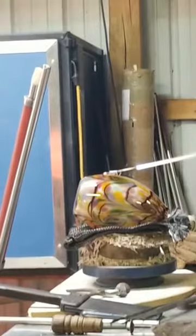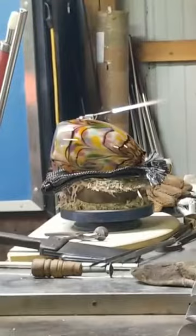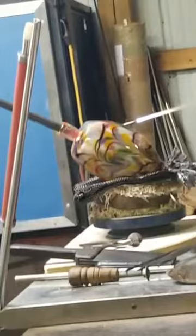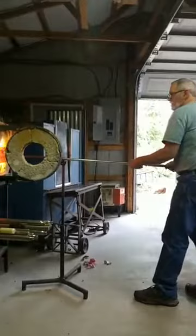You can see as it cools, some of the colors are coming out in the glass now. John is over here preparing the punty rod. He's going to form a temporary attachment to the bottom of that glass. Okay, and now it'll go back to the glory hole and reheat. And there he's introducing it slowly back into the heat so he doesn't thermal shock it.